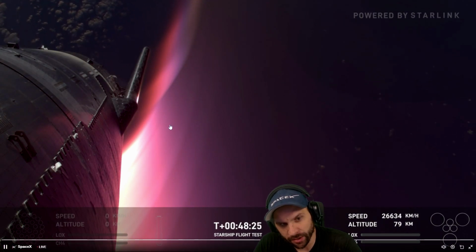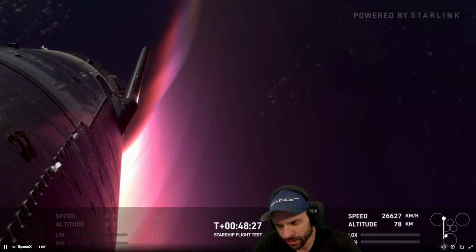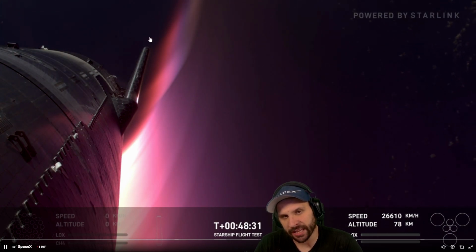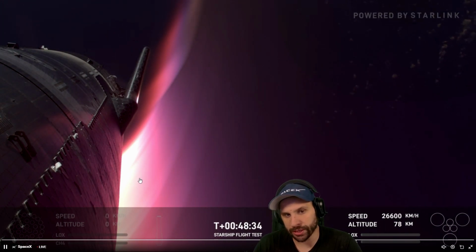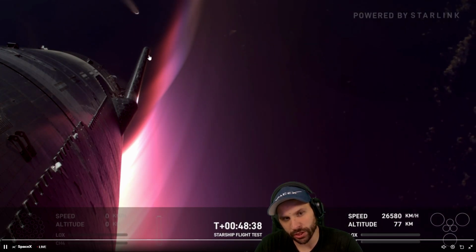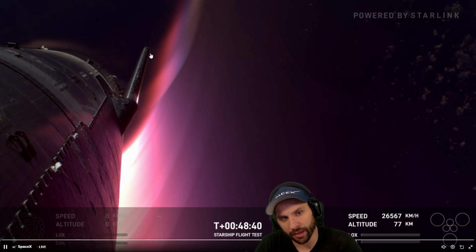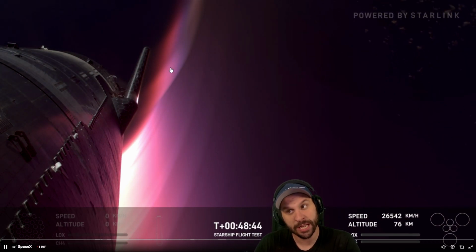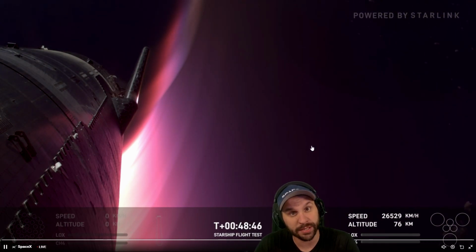I saw some ablation going on here. So guys, with the tiles, you shouldn't see any sparks. You shouldn't see anything. It should just look nice and glowing, right? I'm seeing some ablation right there. See, parts are coming off. Something is ablating down there. So if you see sparks coming off the plasma flow, that means something is burning off the side of Starship.